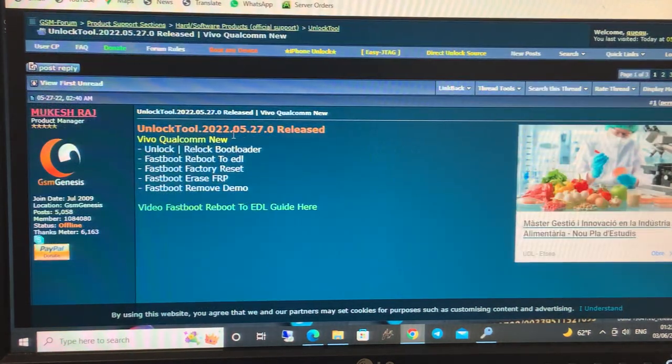This is Unlock Tool, from fast boot to EDL mode. So now Qualcomm Vivo phone devices don't need the back of the phone opened. Unlock Tool team, we thank you for the big updates.